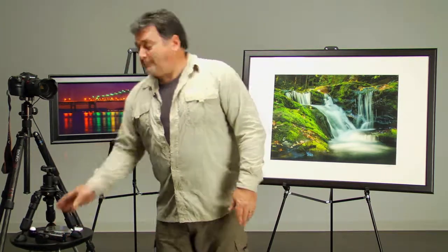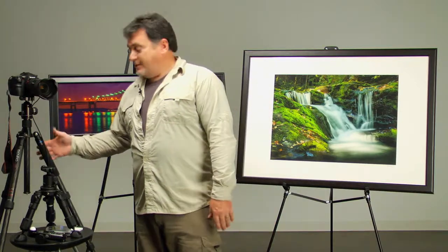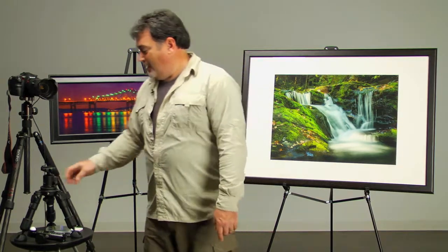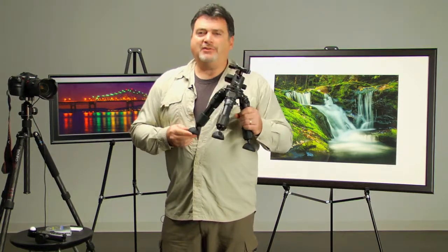Next, I used a Benro Travel Angel 2. You're going to see this as well. If I had to live with one tripod, this would be it. It weighs practically nothing, but it's an extremely stable system. In fact, in addition, one of the legs unscrews and you can use it as either a walking stick or a monopod.